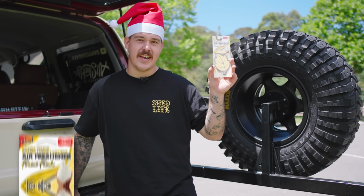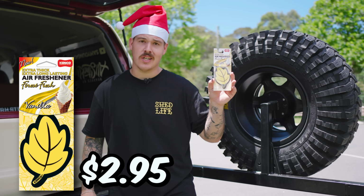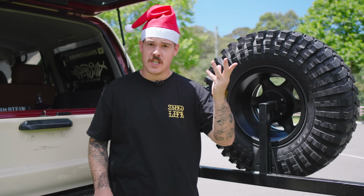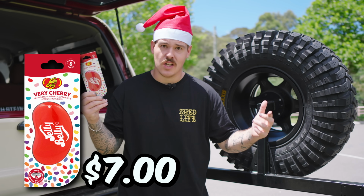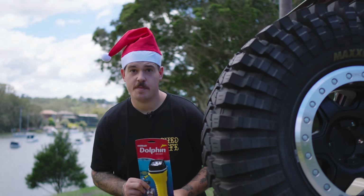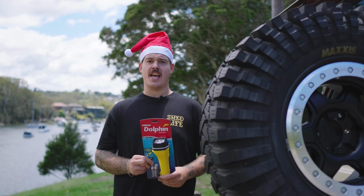$2.95, you're gonna get yourself a vanilla air freshener. It even says extra thick and long lasting. Sounds a lot like me. If you wanna spend a little bit more, you can get yourself a Jelly Belly. $7, smells great and long lasting. Again, just like me. If you wanna spend a little bit more money, how's $18 sound for a stocking filler?